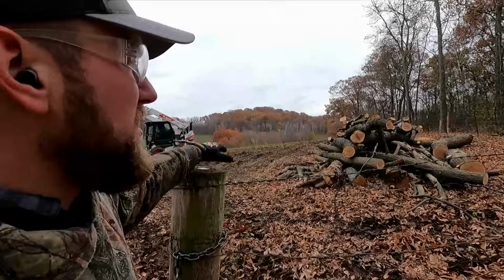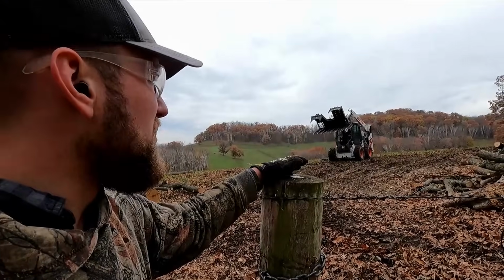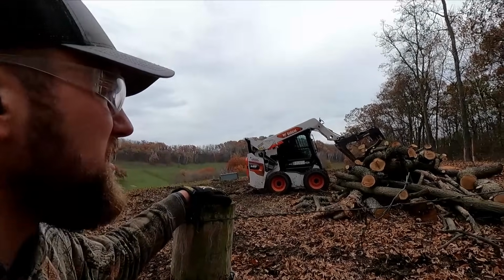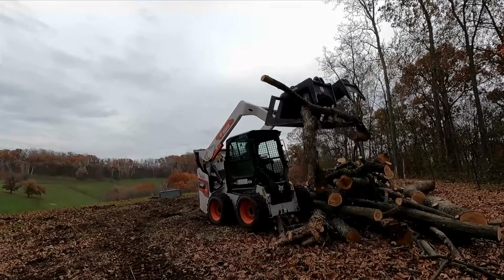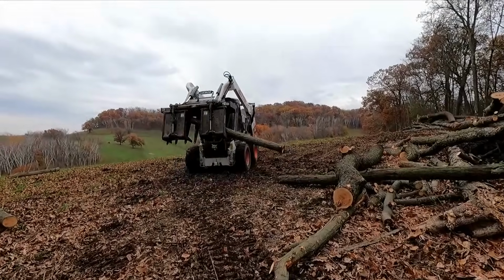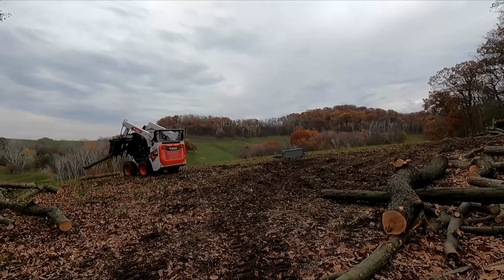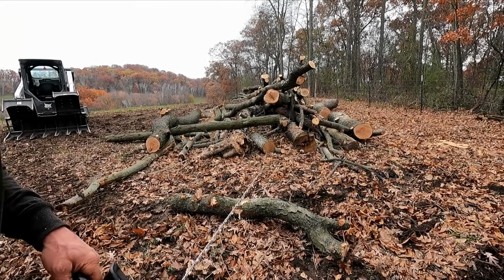Now that we got some of the outer of the pile cut, Dad's gonna use the skid steer to pull it apart. Some of these logs he's gonna save for saw logs, and if they don't turn into saw logs, then we'll just cut them up later for firewood. But any of the straighter, nicer stuff, he's trying to save. And then any of the crooked stuff, we're gonna cut up for firewood right away. The pile looks bigger than it is.